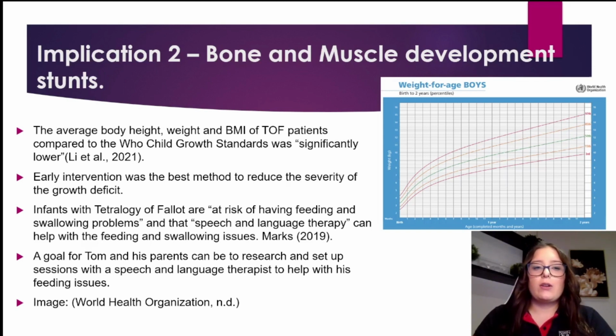In the article by Costello in 2014, they reported that 51% of their patients in the study they conducted had a feeding difficulty and that this caused a direct relationship between it and lower growth parameters. This was similar to what Jad Cherla in 2008 wrote, and that this was due to delays in feeding readiness, successful gastric feeding, and oral motor readiness and skills. This is also further supported by Marks in 2019, where they identified that infants with tetralogy of Fallot are at risk of having feeding and swallowing problems, and that speech and language therapy can also help with the feeding and swallowing issues that they may encounter.